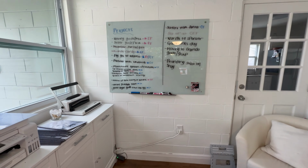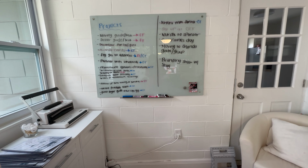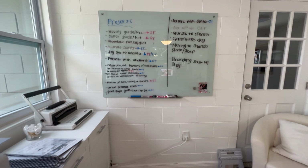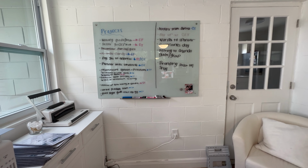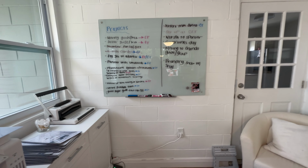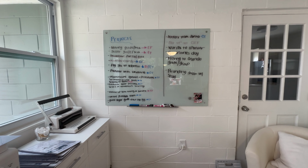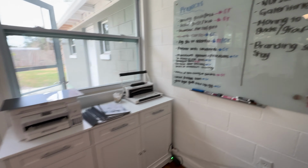I am going to show you guys my board. I am a very visual person and I love working through lists. So this is my whiteboard that I have set up. It's made of glass, and this is where I put my big goals or my big projects that I'm working through. And again, I'm a very visual person. I love having that there.